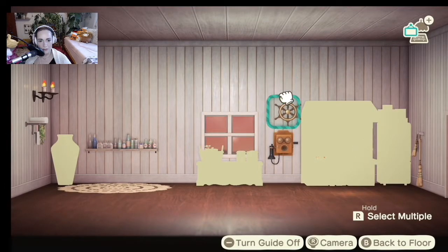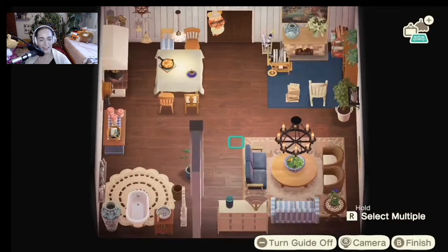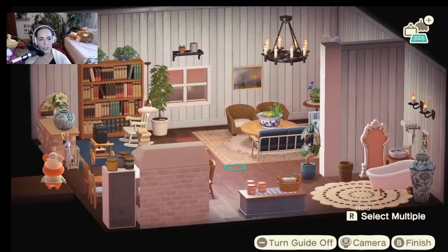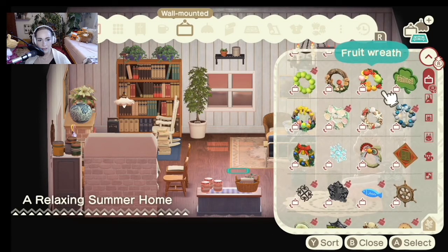Maybe she would put that over her phone. No, that's weird. Over here? That's kind of cute. I like that. Okay. Does she have a wallfish? Maybe where I put that iron shelf, whatever that's called.